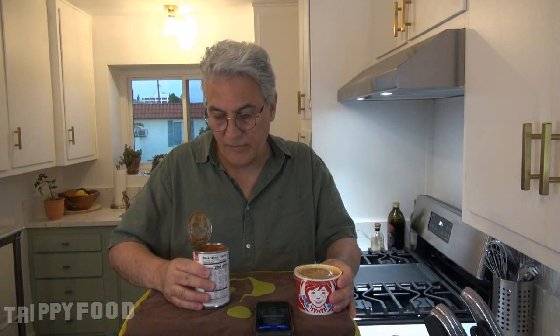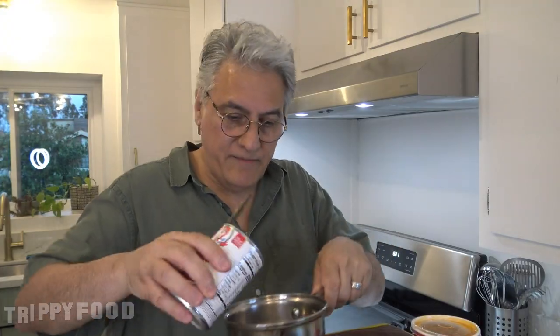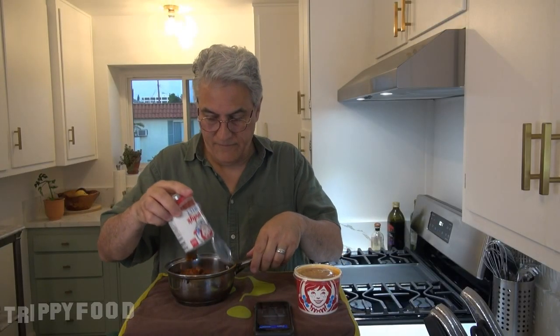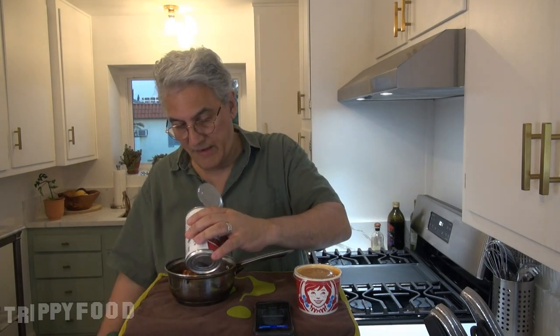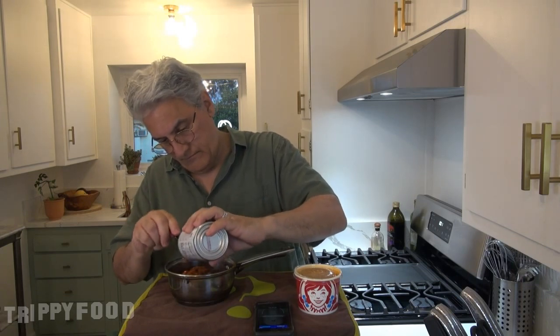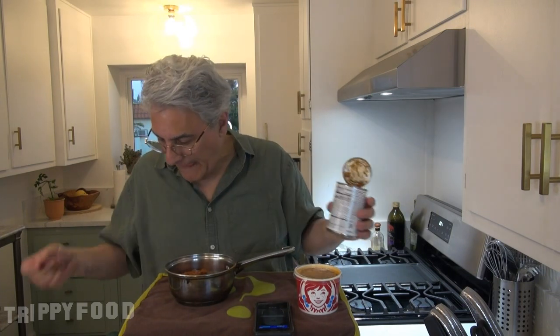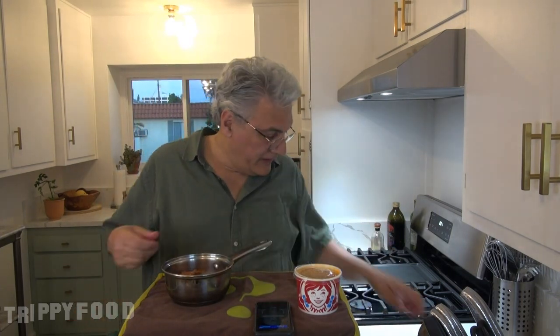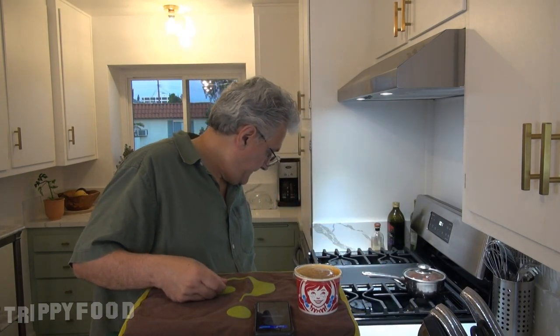All right, looks about the same. So I'm going to go ahead and put that in a saucepan. It looks thicker, but it just could be that it needs to be heated up. All right, so let's get this on the stove. It's already cooked, so we just have to heat it up, so just bear with me, we'll be right back.